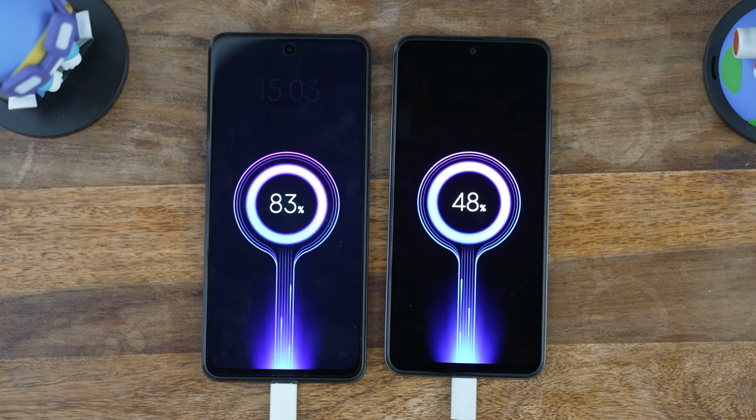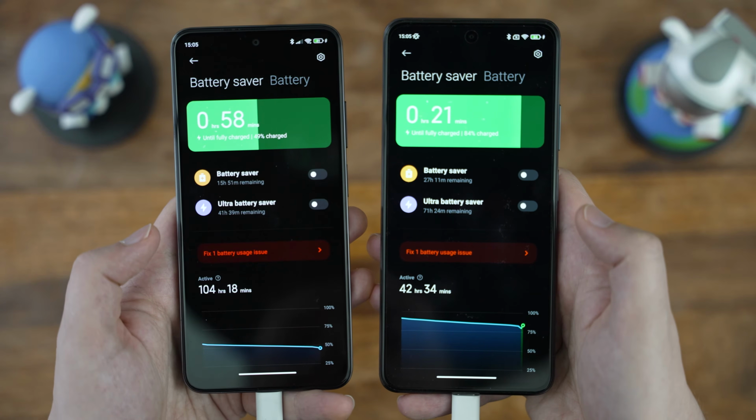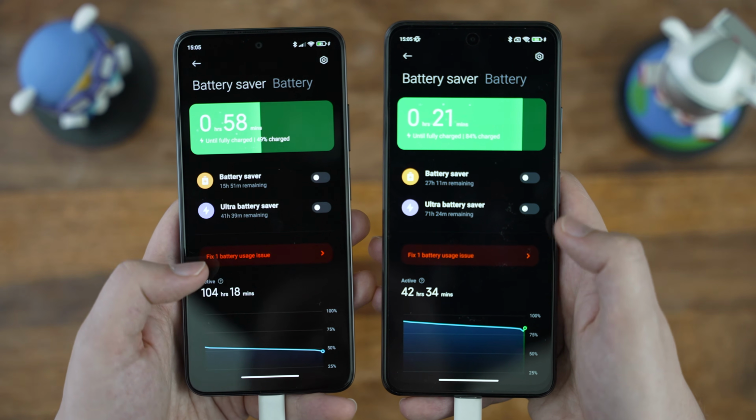What's more, both devices use fast charging at 33 watts, and in both cases, the chargers are included, which can't be said of many more expensive devices from Samsung, Apple and other manufacturers. Definitely great to see at this price point. Overall, you should definitely be happy with the battery and charging performance of both devices.